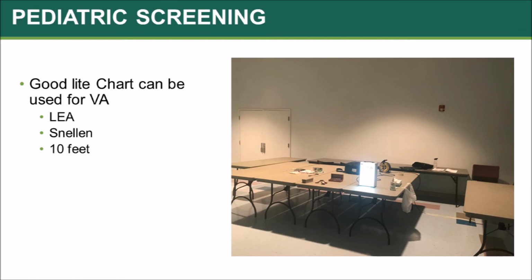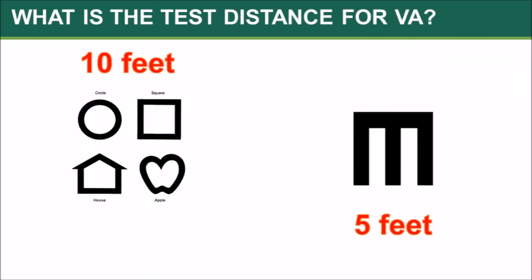Depending on the size of your rooms, you can use the good light chart at 10 feet, or you can use the tumbling E chart at 5 feet for your pediatric screenings. Sometimes the tumbling E is harder because it relies on coordination of the hands as well as vision. So the good light and the Leah charts work well. The Leah charts are great because we have a symbol that the kids can point to if they don't know what the shape is called.